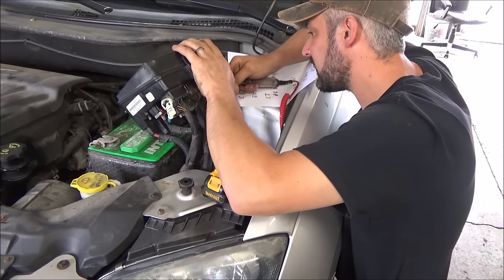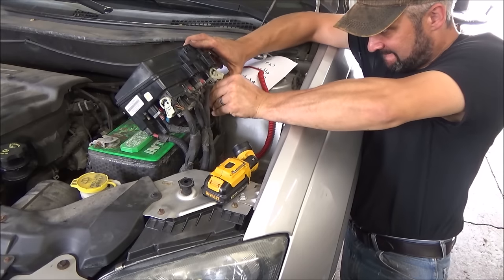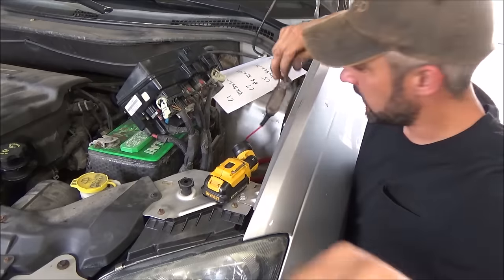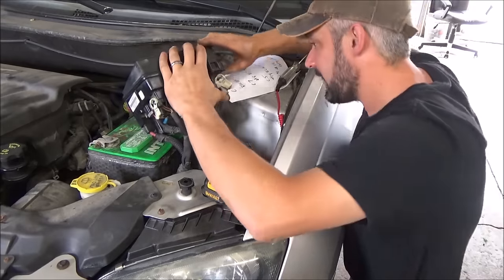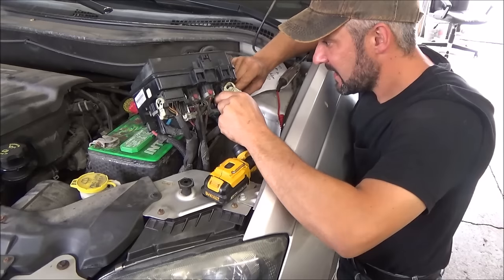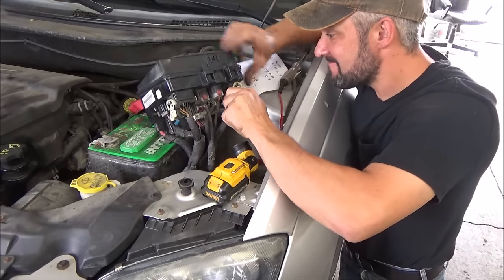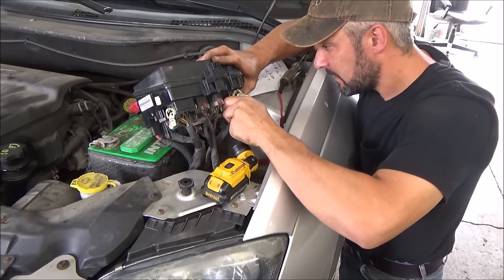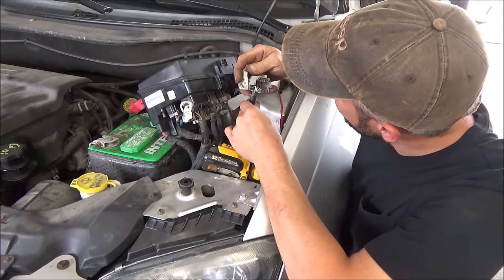I can unplug this connector. Get this thing off here. Yeah, if you didn't get a red light, we've got this nonsense stuff here. Got these little lock tabs that are difficult. Got it. Make sure we're in the right hole here.